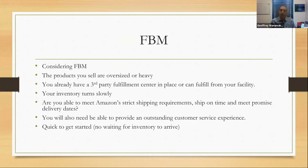Fulfilled by merchant. Again, this is where if you have a warehouse and you're able to fulfill your own orders, or you have a third-party fulfillment center that you use, this is essentially a way for you to plug Amazon into that network and use those networks to fulfill your Amazon orders. Sometimes you would want to consider fulfilled by merchant if your products are heavy or oversized. If you already have a third-party fulfillment center in place that can fulfill your products from their facility, that would be a reason for maybe considering using FBM.